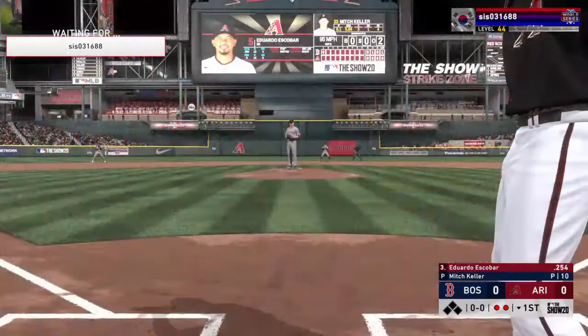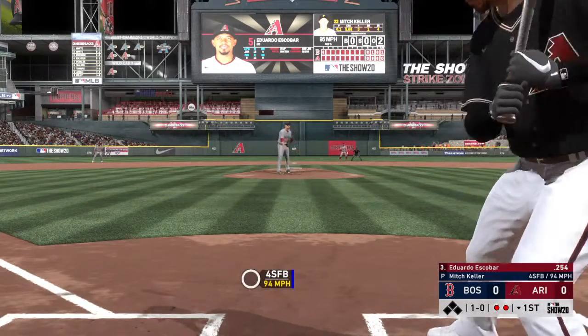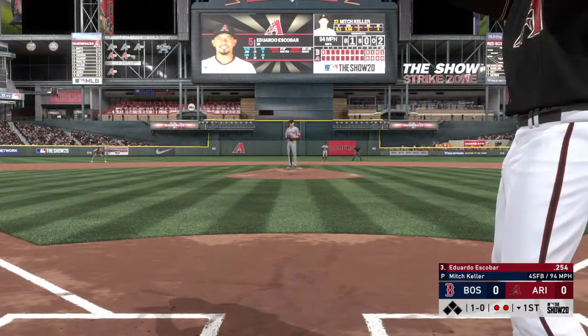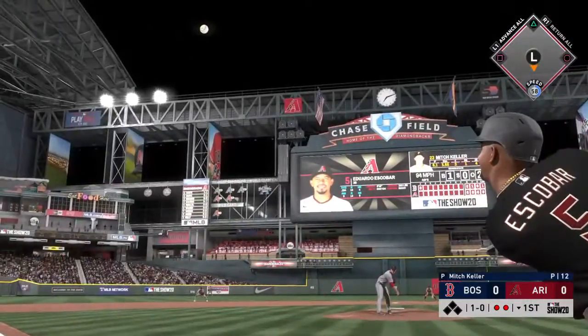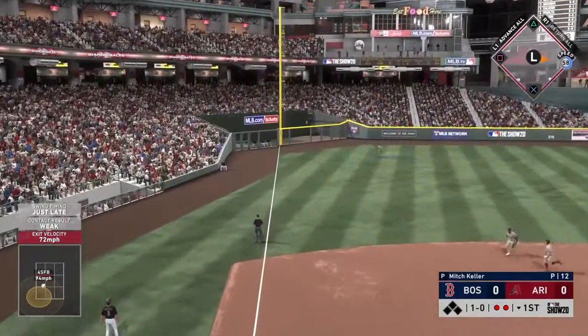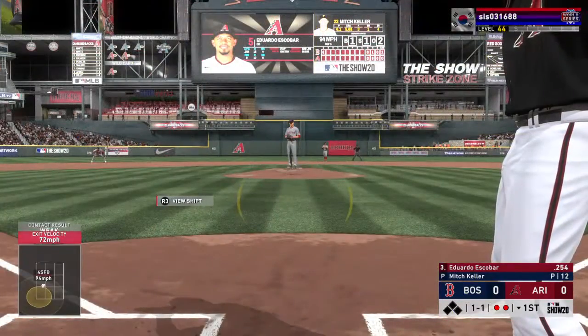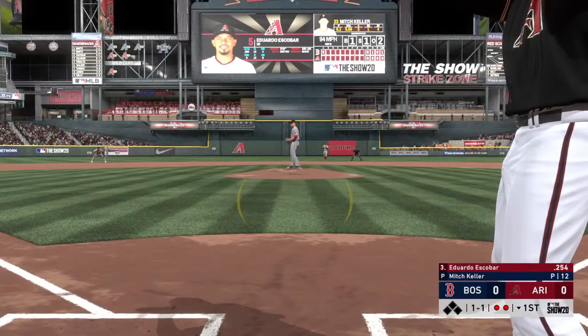Up next for Arizona, Eduardo Escobar. First cuts for him here with the bases open and 2 away. Lays off, 1-0. Lifted down the line in left. And they can't run it down. Bases are empty here with 2 men out.